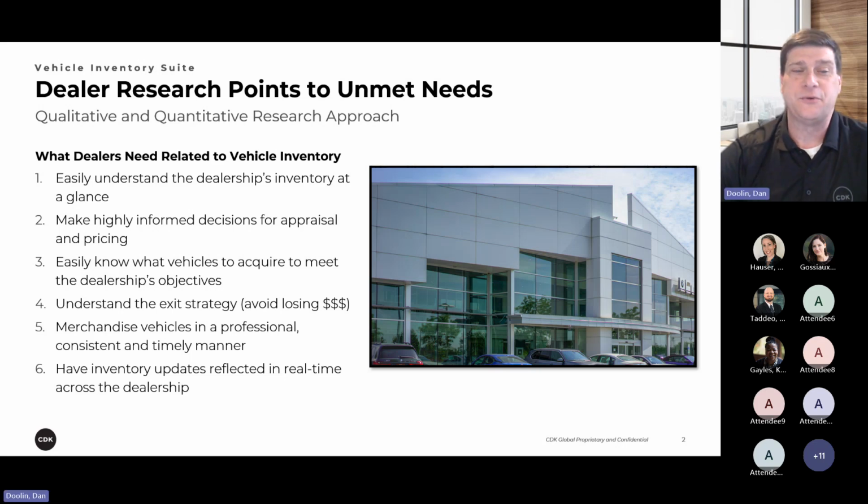And merchandising vehicles in a professional, consistent, and timely manner. What we found in the research is that dealers sometimes struggle with making sure that their listings, when they syndicate out for merchandising, aren't consistent. Some have 5 pictures, some have 35 pictures. Or the description may not be accurate, or it might be different in different places. We're going to talk more about how we can help you with that in just a few minutes as well.